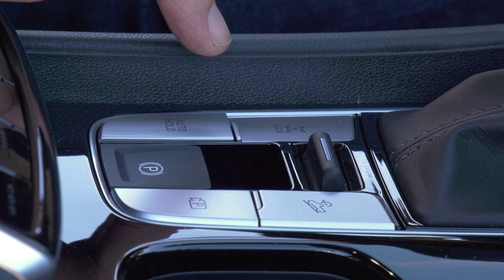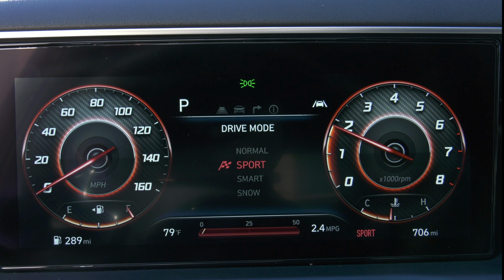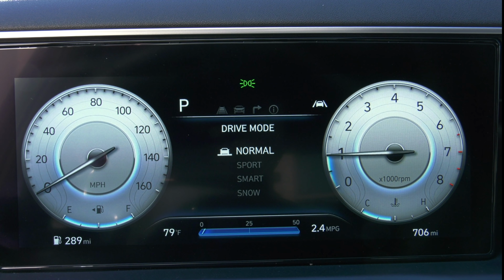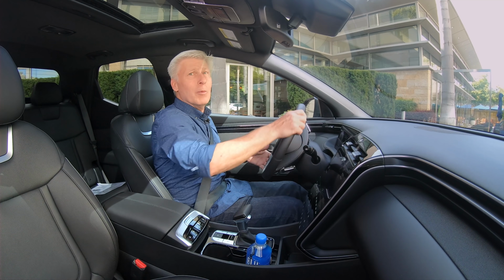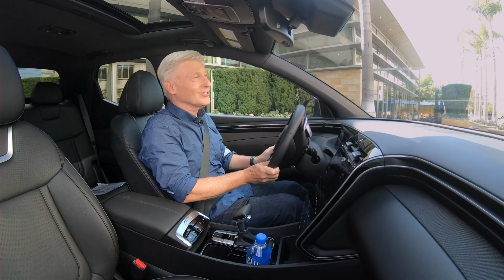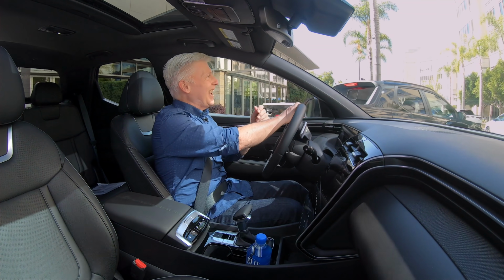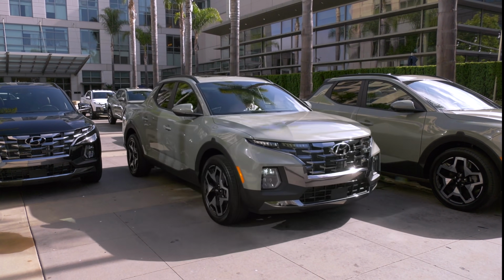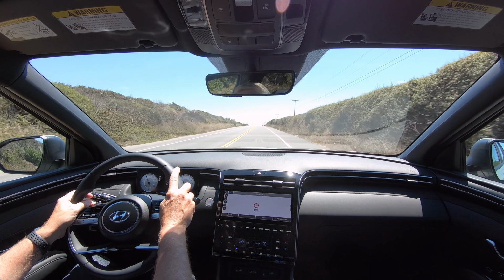There are the usual Hyundai drive modes, which make a noticeable difference when it comes to steering weight, throttle response, and transmission mapping, plus the infographics. So let's get on the road. Starting out here in Palo Alto, home of Stanford University, and driving to... Any guesses? What's the name of the vehicle? It takes about an hour to get out to the coast, so there's time to shake the Santa Cruz down.